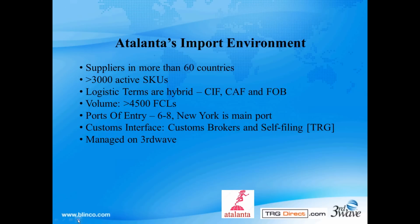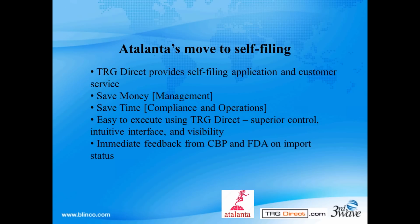Probably the number of containers has not grown. The number of SKUs has grown, though. Atalanta moved from being more of a commodity-based company supplying institutional size hams and cheeses. That was the foundation of the company.